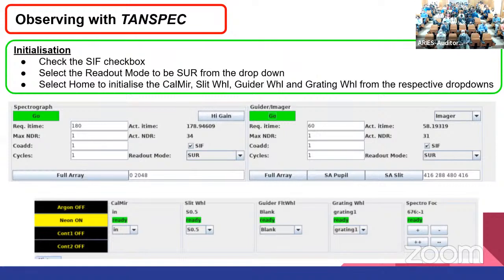After all the things are successfully homed, you will see a green bar come up and it will show ready. So next, after all the things are successfully homed, you have to select your slit.